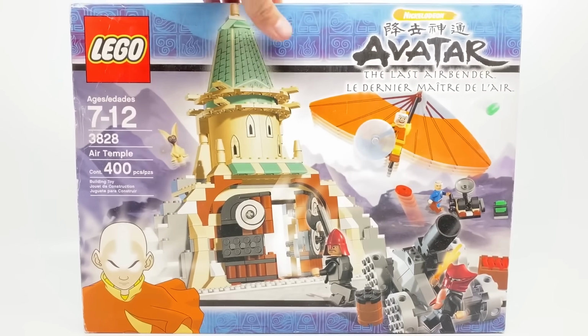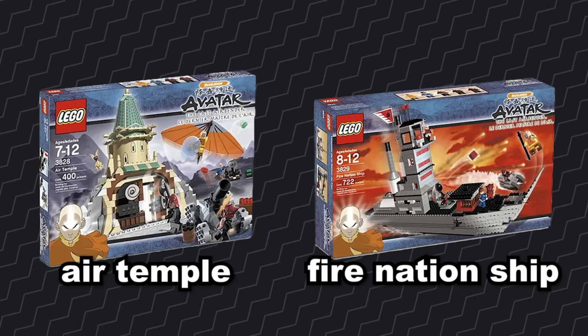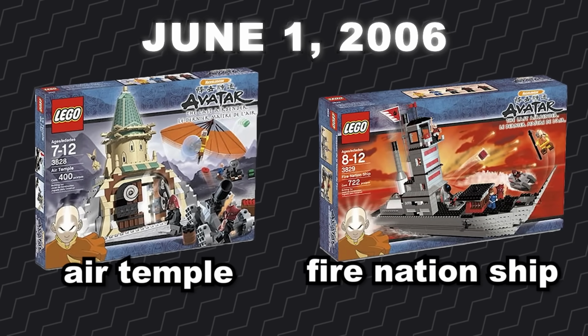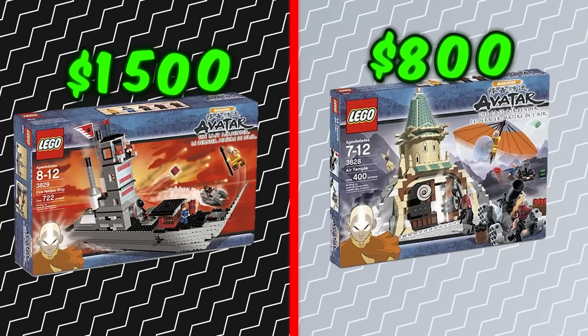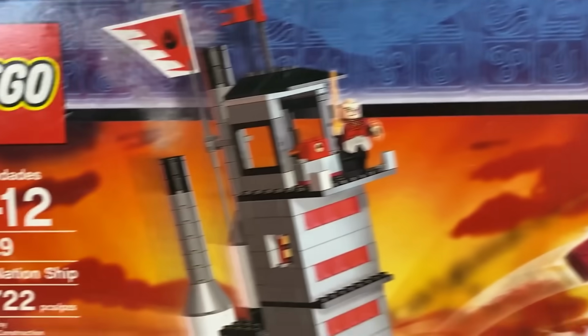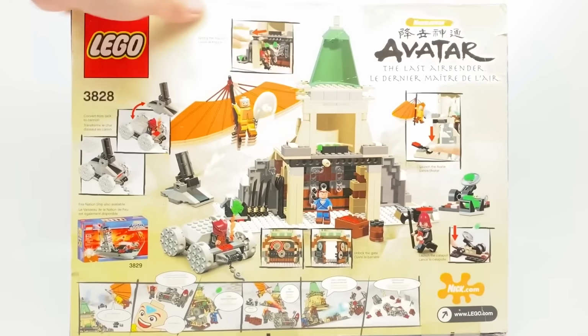The 2 sets were released for this theme on the exact same day, the Air Temple set and the Fire Nation ship set. They were released on June 1st, 2006, and since then, not only has their aftermarket price gone through the roof, but their availability is scarce. If you think this is tragic though, just wait, because there's more to the story.